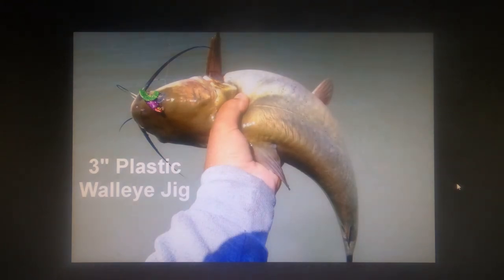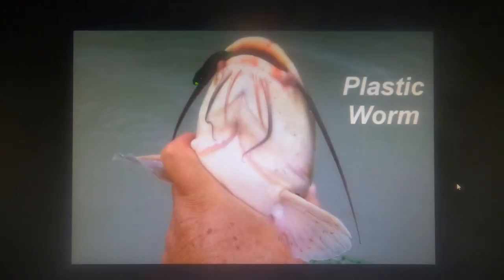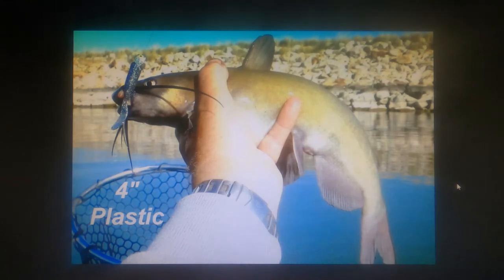And here's a chunky kitty that attacked a purple and chartreuse plastic twister being fished for walleyes. And one on a black and chartreuse plastic worm. Now, all these without any kind of bait. Here's a cat on a smoke sparkle plastic being fished for wipers. Another on a pearl-colored plastic shad also being fished for wipers.